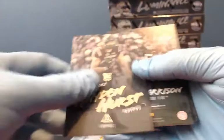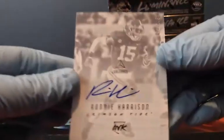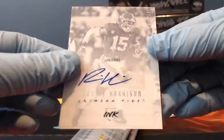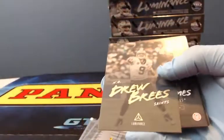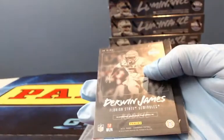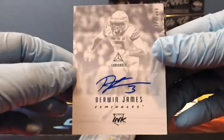Hayden Hurst Gold. Ronnie Harrison again. I think this is third one for him. To 249, Ronnie Harrison. Dick Butkus Vintage. Key Falk Moore. Gold, Drew Brees. Derwin James to 249.